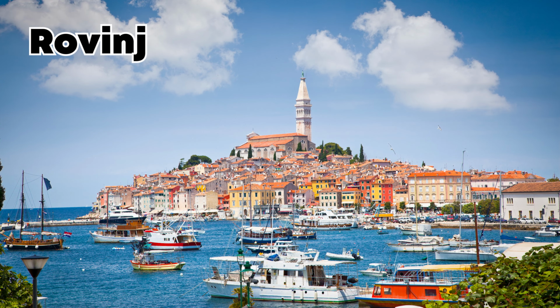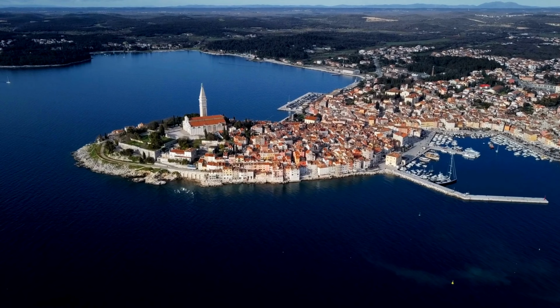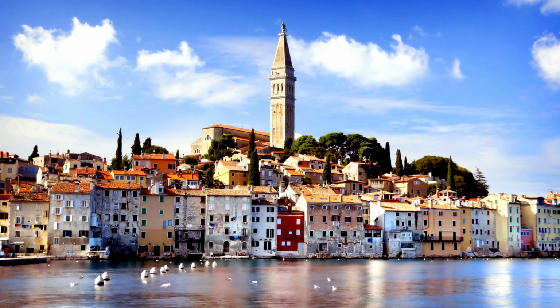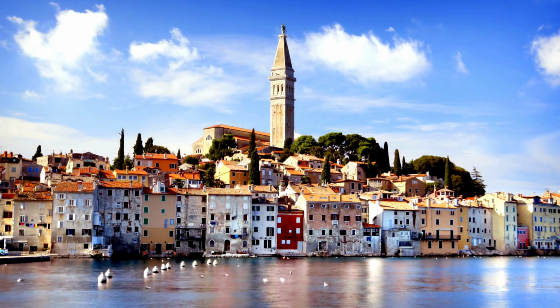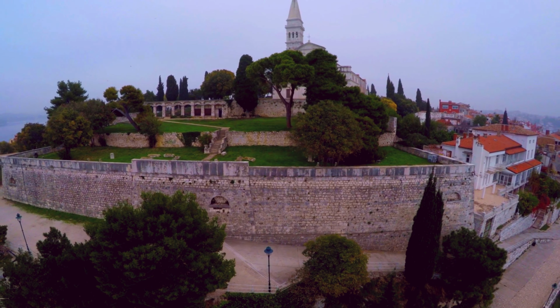Number 4. Rovinj. Located in Istria, Rovinj is a picturesque city with a distinct Mediterranean charm. Its old town features narrow cobblestone streets, colorful buildings, and a beautiful harbor. Climb up the bell tower of St. Euphemia's Church for panoramic views of the city and the Adriatic Sea.